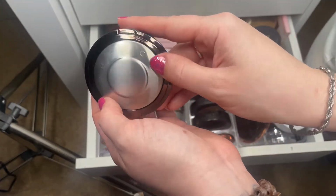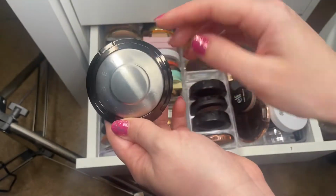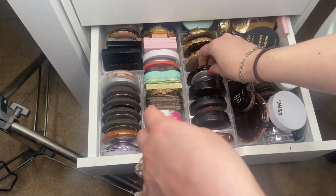It's still in my cabinet. I just have not done that. But this one is a little bit deeper. It would be more of a summer bronzer for me.